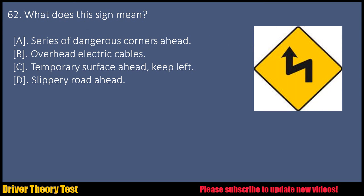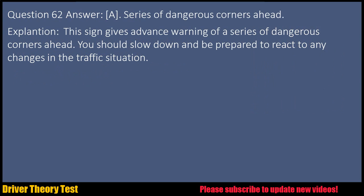Question 62. What does this sign mean? A. Series of dangerous corners ahead. B. Overhead electric cables. C. Temporary surface ahead, keep left. D. Slippery road ahead. Answer: A. Series of dangerous corners ahead. Explanation. This sign gives advance warning of a series of dangerous corners ahead. You should slow down and be prepared to react to any changes in the traffic situation.